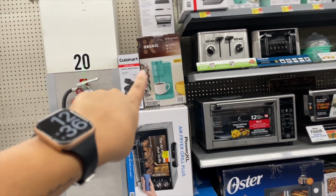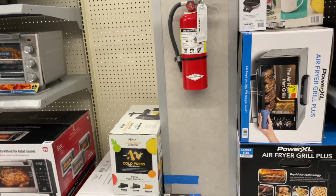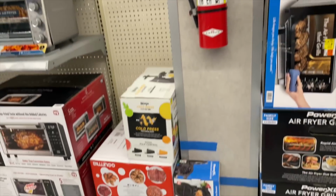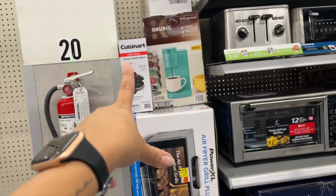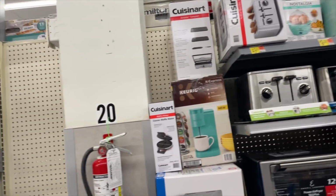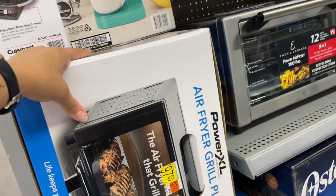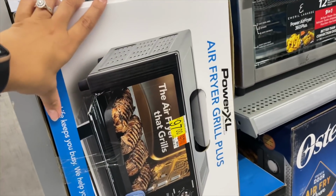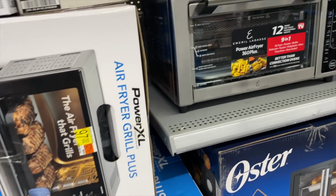So I'm gonna go ahead and check the prices of everything else here and see what else I can find on clearance. Checking the prices for these. All these in the bottom were regular price. So this one here was regular price. That one was regular price. That one just looks like it's overstocked and they just put it over here. This one over here, this air fryer grill plus from Power XL, is actually $75. This one's not bad. So make sure you guys check your local stores for this one.